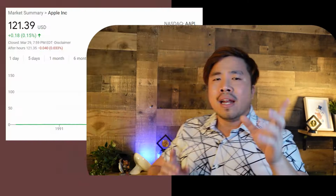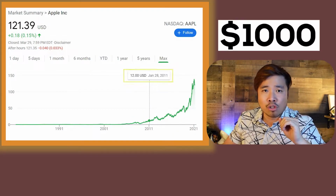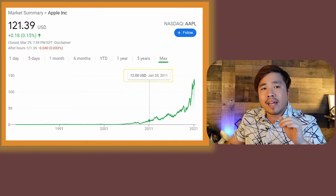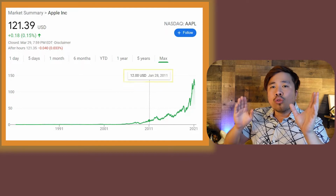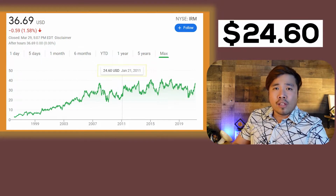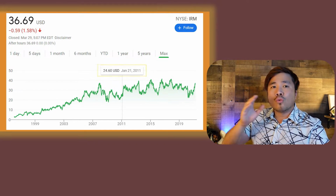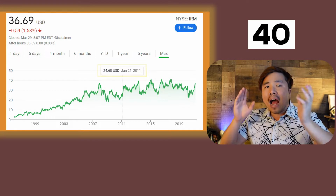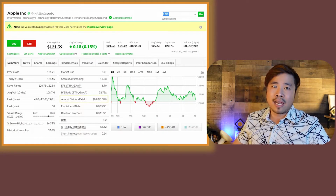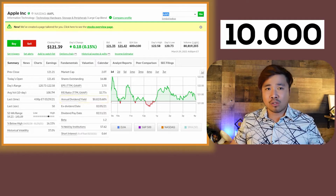Let us compare this with Apple to understand what is going on and what would have been better for you. Let's assume we bought these 2 shares for $1,000. In January 2011, Apple was trading at $12 per share and you would have purchased 83 of them. Iron Mountain was at $24.6 and with your $1,000 you would have bought 40 of them. After around 10 years, Apple's share price increased nearly 10 times, pushing your investment of around $1,000 to $10,000.